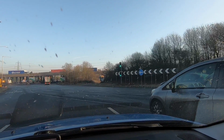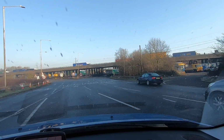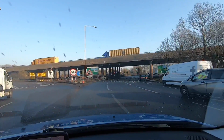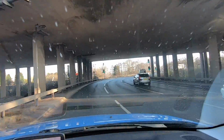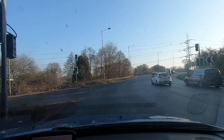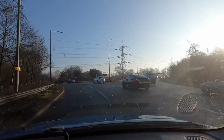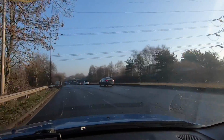So if you look at the lane markings as we go through here, you can see all I'm doing is staying in my lane, not going down the motorway. I'm just staying in my lane. It says A444 on the road, and as we come through here, you can now see that it's brought me off onto the left-hand lane in this new road.